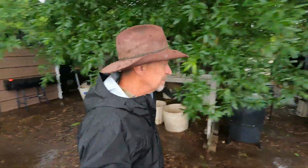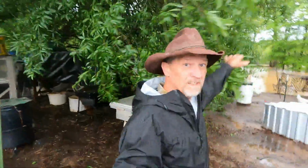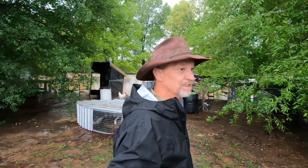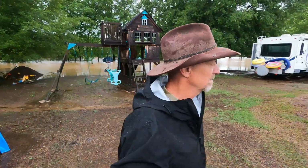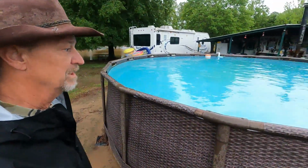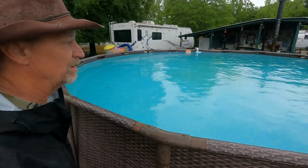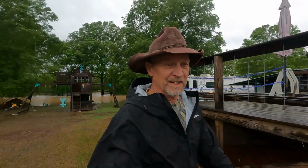Alright guys, I got the rabbits fed. Checked on the chickens, got the hydroponic buckets drained. Now I'm going back in the house because it looks like the bottom's finna fall out again. The one good thing about getting a lot of big rain is when it overflows the swimming pool, it helps clean all the leaves and stuff out because they'll flush over the side. That's the only plus out of all this rain, I guess.